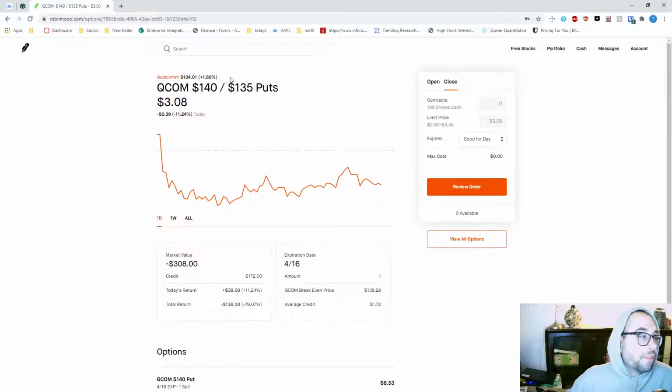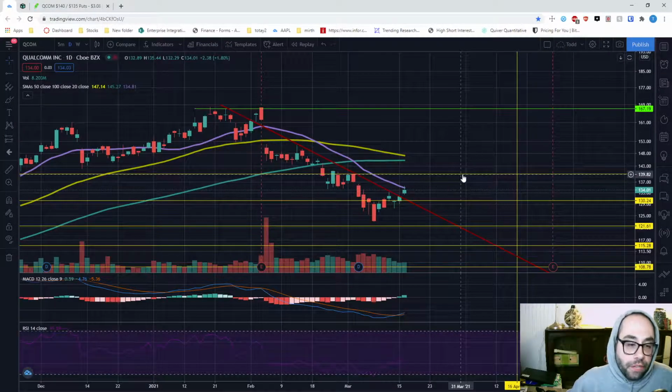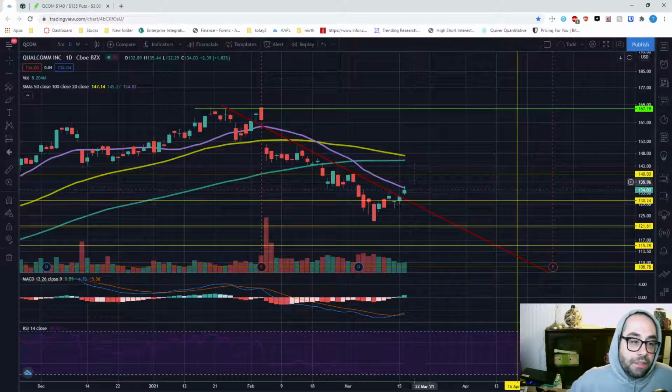We need to get the whole way up to 140, which is up here. So again, this isn't too far off. This is only $6 off. And we've only really started the uptrend here on the MACD RSI. Earnings is coming up, so I prefer not to roll it out. But definitely shooting for 50% is a good idea.